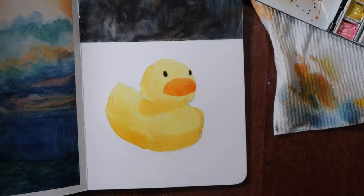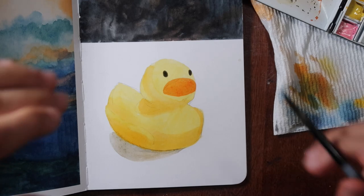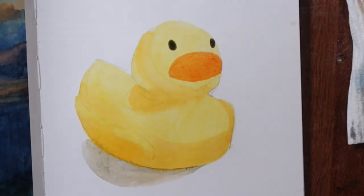The eyeball. Wow, maybe a little shadow. Don't get too ambitious. You know what? I think we might have just scored big time.